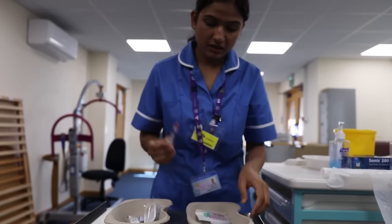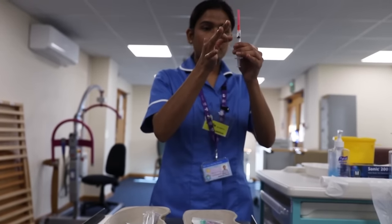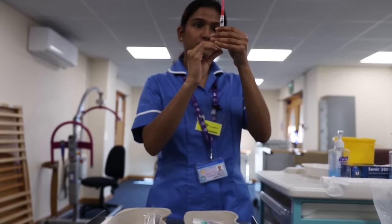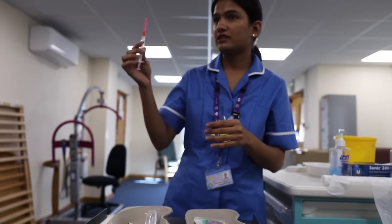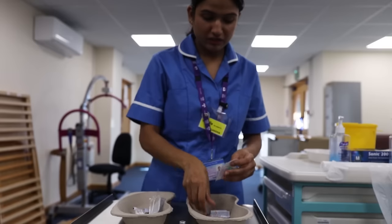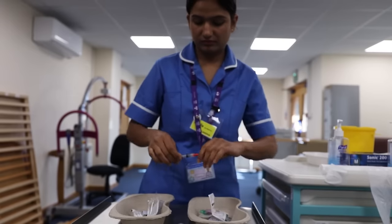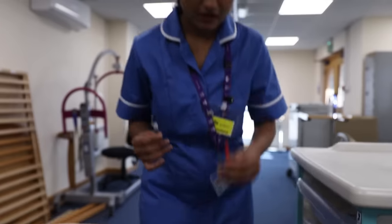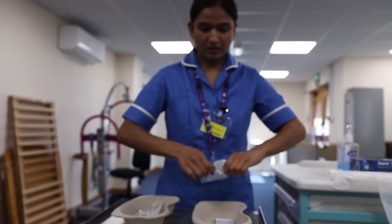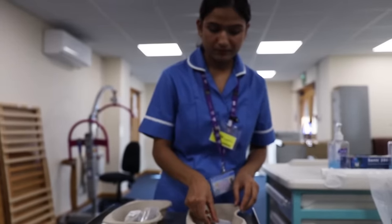Taking 0.6 ml using the scoop method, recapping the needle, removing any extra bubbles, so the dose is 0.6 ml. That's correct. Now I will be changing the needle, discarding it in the sharps bin. Securing it and pulling back the safety cover. Now I'm ready.